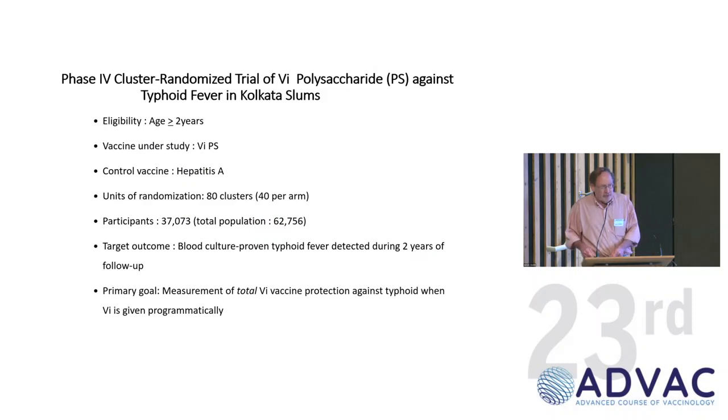An example of a cluster randomized trial was a study we did years ago in Calcutta, India. This was actually a phase 4 cluster randomized trial of an older generation vaccine against typhoid fever, consisting only of Vi polysaccharide, done in the slums of Calcutta. Eligibility was for basically everybody aged 2 years and older. The vaccine under study was Vi polysaccharide against typhoid. The control agent was hepatitis A vaccine. There were 80 geographic clusters, 40 per arm, that is 40 Vi, 40 hepatitis A, roughly 37,000 participants from a total population of 63,000. The target population was blood culture proven typhoid.